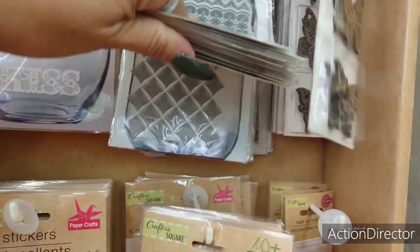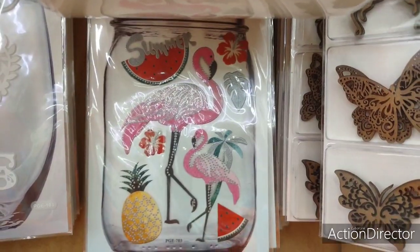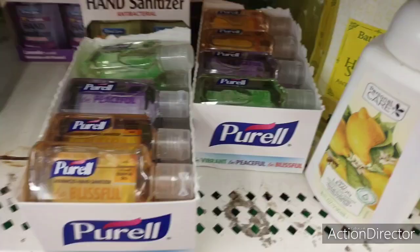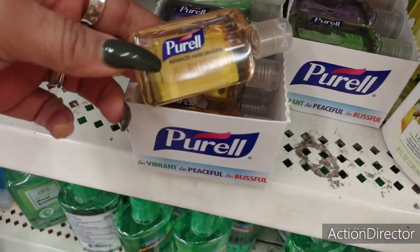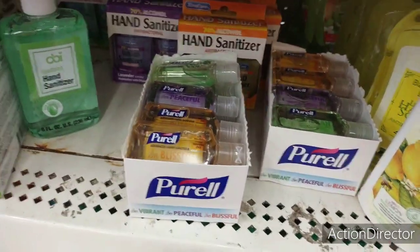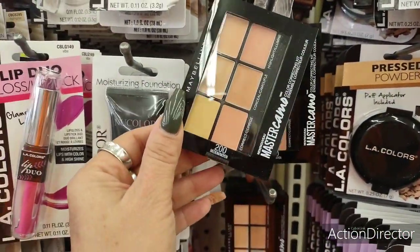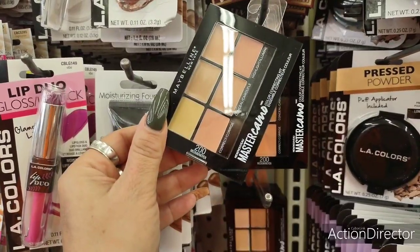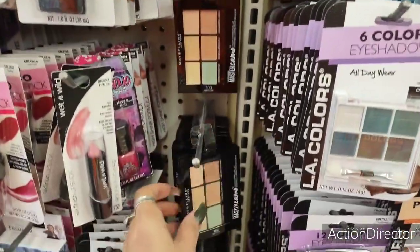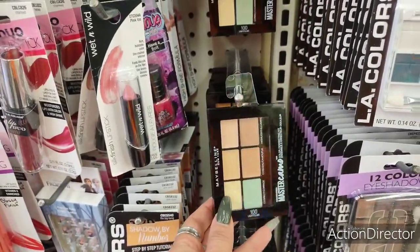I know I should take pictures of this, but I'm tired. Maybe I'll just do a screen grab. Because this one's cute, too. This is always good to stick in a mug. Bliss, be blissful, be peaceful, vibrant. Can't go wrong with Purell. Look, great for stocking stuffers. Maybelline, medium. Color correcting kit. Wow. Look at that. By Maybelline, ladies and gents.